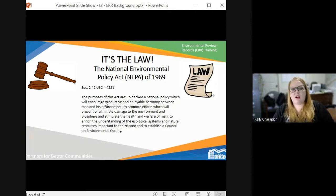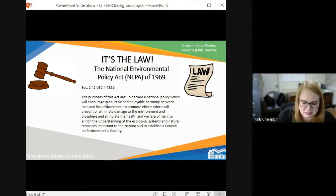The National Environmental Policy Act, NEPA, of 1969 states, and here it is, the regulations. This is a charter document for environmental protection. This is directly from the regulations, and you're wondering why DHCD may be strict on the environmental review record. Like I said, adherence to the environmental review for our projects is not my personal rule. It's not a DHCD rule or even a HUD rule, but rather a federal law. So it goes without saying that the environmental review process is something we want to make sure that we get right.